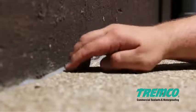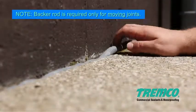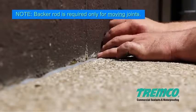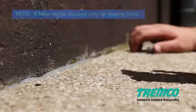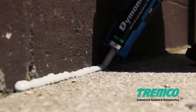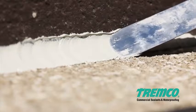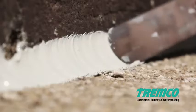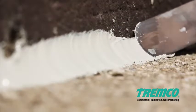For horizontal to vertical joints, lay the backer rod into the corner at the juncture of all horizontal and vertical surfaces, such as curbs, wall sections, columns, or penetrations through the deck. Then apply a bead of Diamonic 100 sealant 1 inch or 25 mm wide over the backer rod. Tool the sealant bead to form a 45-degree cant. Use sufficient pressure to force out any entrapped air and to ensure complete wetting of the surface.